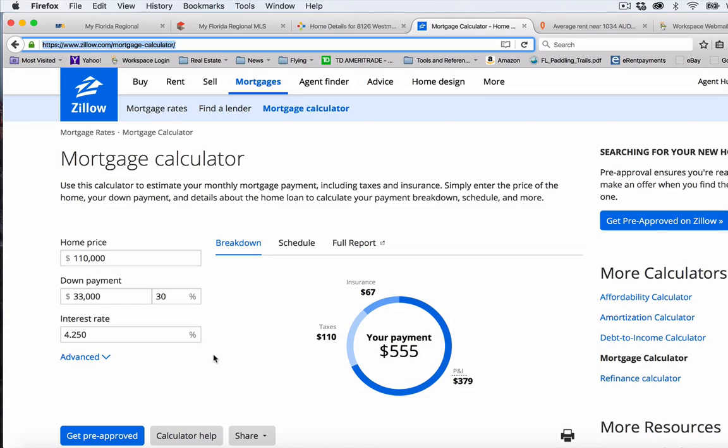So okay, let's say we got 1,200 times 0.08. We're going to withhold $96 for capital expenditures, CapEx. Let's figure 6% for vacancy: 1,200 times 0.06 is $72 per month. Okay, so we're taking 1,200 minus 555 equals 645. $645 minus your capital expenditures, about $98 a month, so you're down to $547, minus your vacancy loss of $72 equals $475.